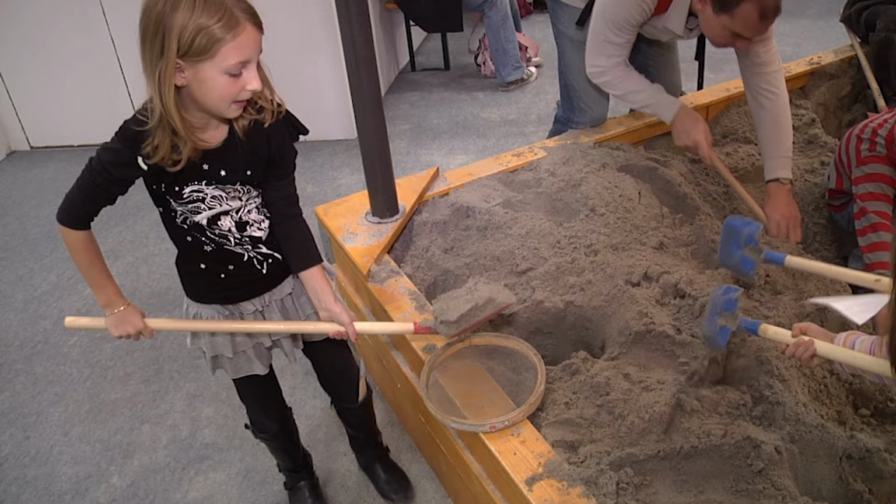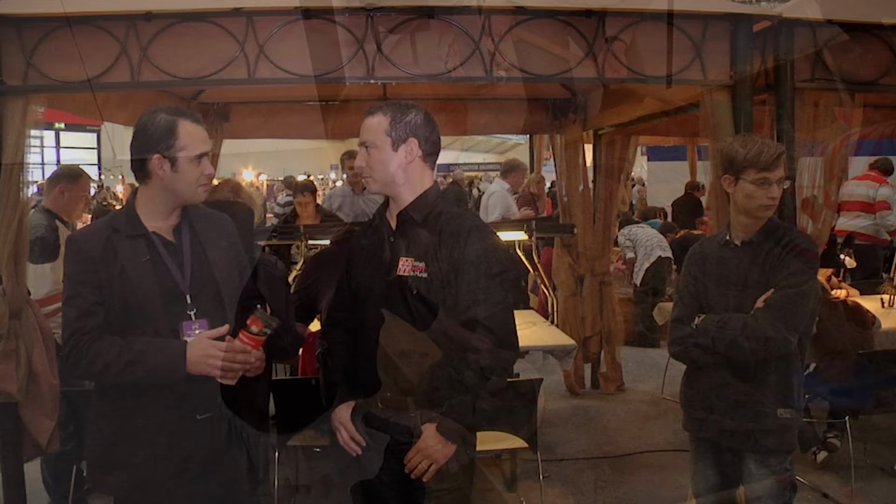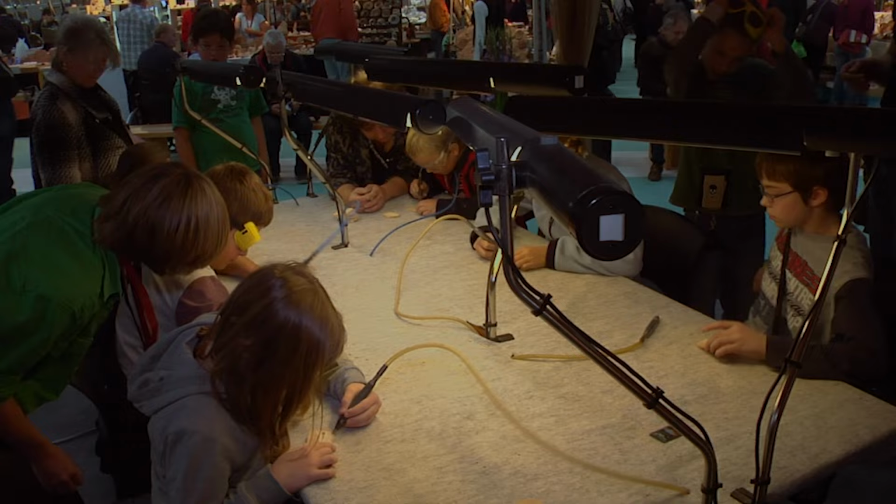Nature is exciting. It's exciting to discover things, like being Indiana Jones or something. Yeah, exactly. And not everybody can go to the jungle or wherever. Right. So we kind of bring it here. We bring the excitement here. We bring stones that are rich with fossils, and kids discover it, find it, and it's just fun.